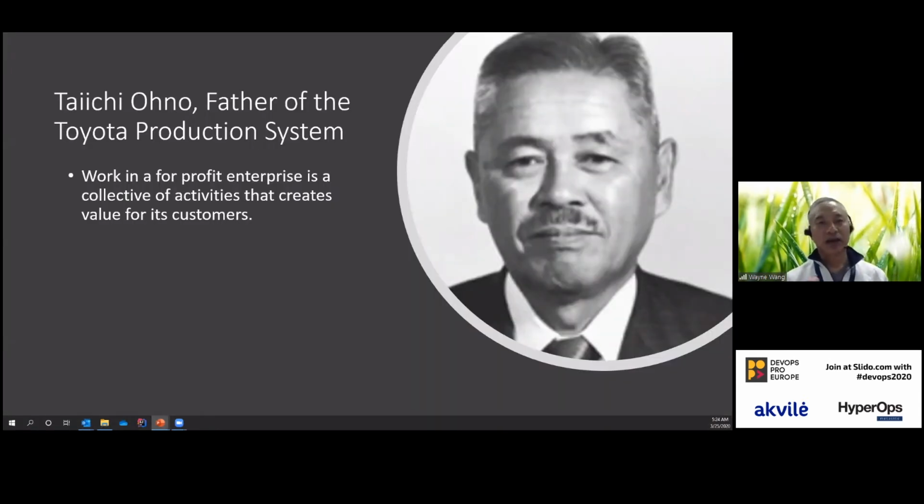Many of you probably are familiar with this person. His name is Taiichi Ono, and he's called the father of the Toyota production system. And he developed the Toyota production system in the 1950s to 60s, and that was later known as lean manufacturing. One concept here is value for customer in lean manufacturing. According to Mr. Ono, work in a for-profit enterprise is a collective of activities that create value for its customers. The key word here is value for its customers.